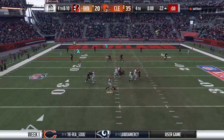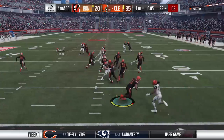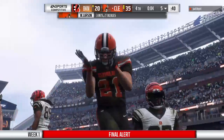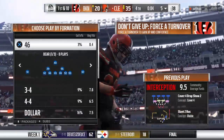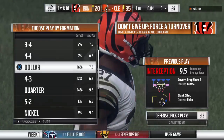Got to try it here. He's back to throw, and this is intercepted, and that should do it. A great read, and it's picked off. And a big turnover there as the Browns will get the football back. And that gives him now three interceptions in the game.